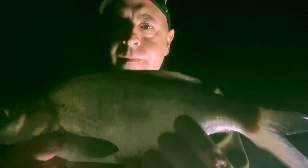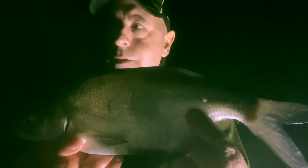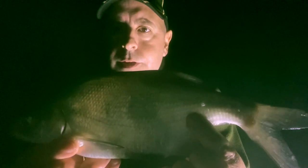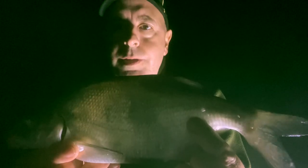And we've got another one. Lovely jubbly. Certainly finding the food now. It's getting to the point where I'm getting a bite a cast now. I've got them feeding quite nicely. It's cool. Alright, let's get it back and get this rod back in the water. Especially a bite a cast.